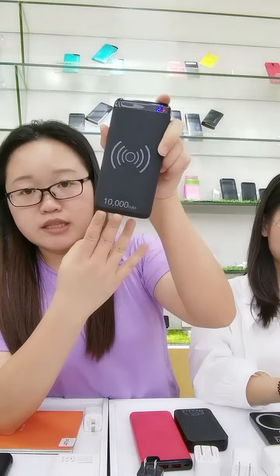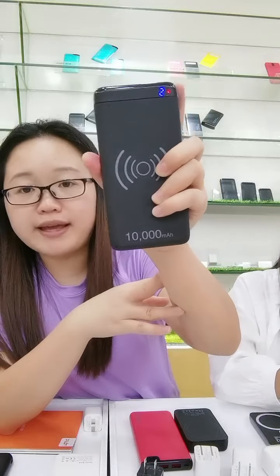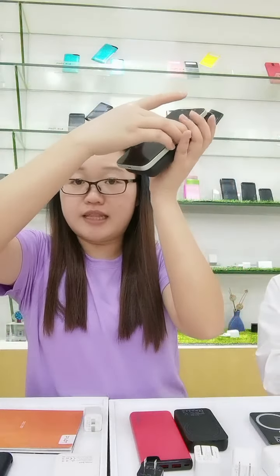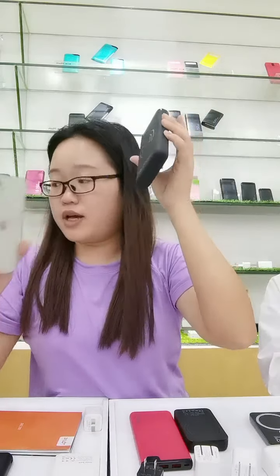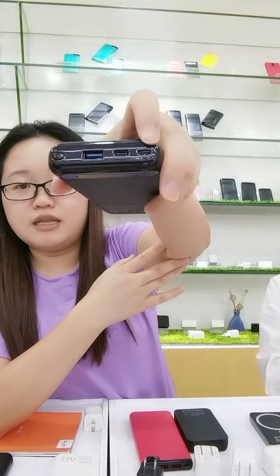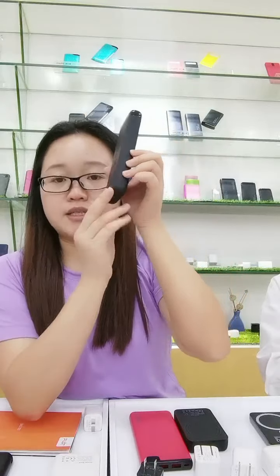And this one, it's a wireless charging power bank. It's Qi wireless charging, and it also has the digital display to show the remaining capacity of the power bank. So you can put your power bank here, and then it can charge. See. It's charging. So wireless charging, nice product when you don't want to bring the cable. Also, it has the USB output here. So this is 18 watt QC, 18 watt PD, and the micro input is also fast charging. It's our good seller in the past 2 years.